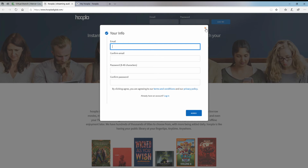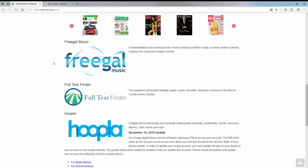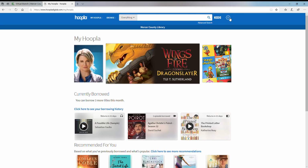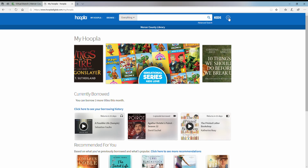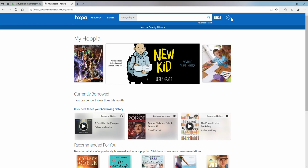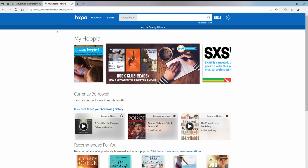Okay, after you've set up your account and you log in, you'll come to the Hoopla Digital platform. Again, I'm not going to show you the settings, but they're up here in the gear up on the right-hand side. You can do things like change the email address associated with the account, or you can change the barcode number or the PIN. That's one of the reasons I'm not going to show it to you, because I'm using my own account, so I don't want to be showing you my barcode and email address.